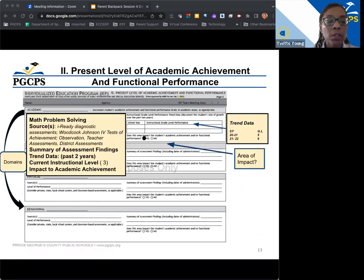So this page probably looks familiar to you, except for all of our little boxes and edits that we have on it. This is section 2 of the IEP that is labeled present level of academic achievement and functional performance. And here is actually where you would see that trend data that I was talking about. It feeds into this IEP right here.